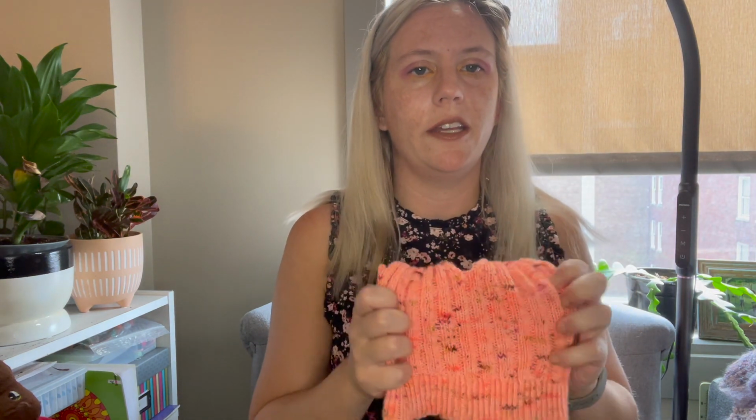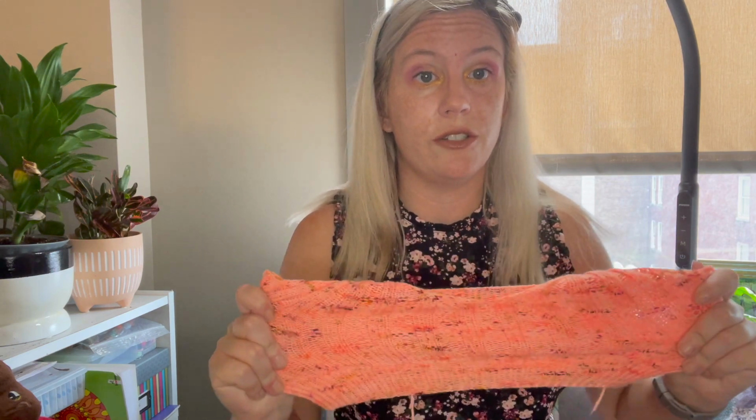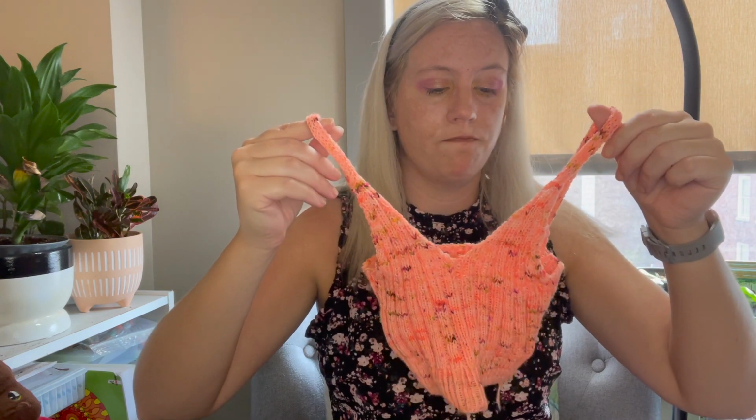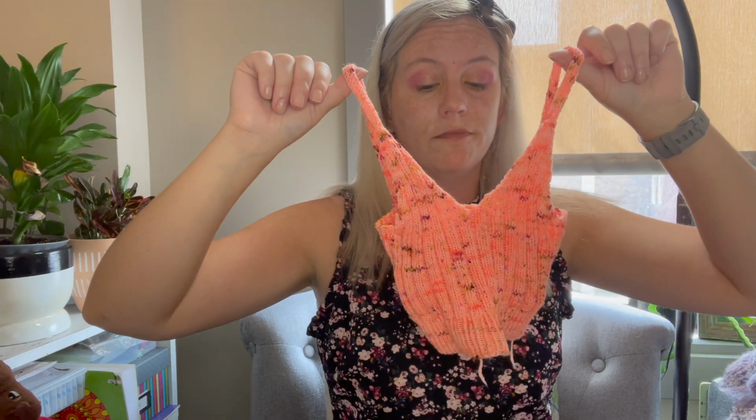This is one of my favorite colorways that I've ever purchased, and it does look very tiny, but it is ribbing, it stretches, so I think it'll be just fine. And it's a bra, right? So it's supposed to have a lot of negative ease. So with that, yeah, I went down quite a few needle sizes because I wasn't liking the gauge.